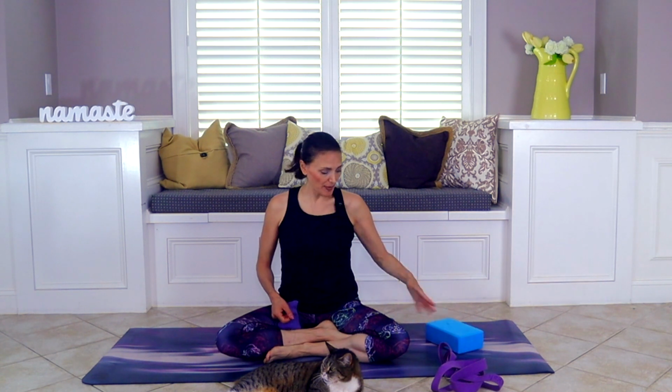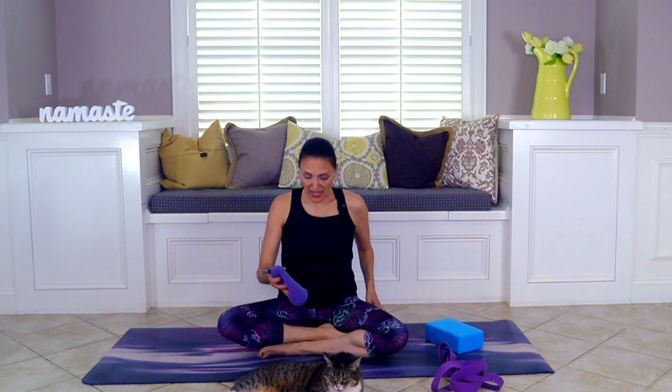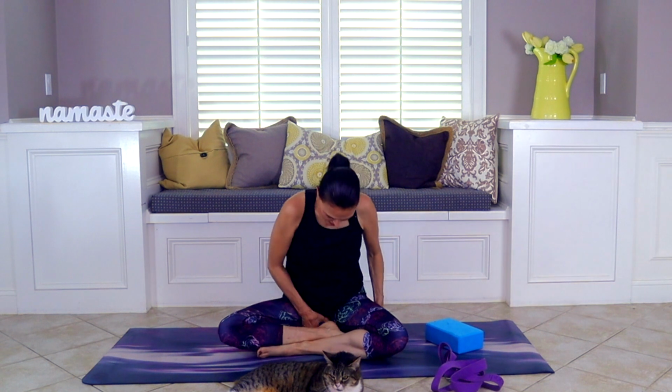Now, if this is tight in your hips, then you can also sit on the block. Okay. So I want your hips just a little bit lifted, and then grab that eye pillow, put it between your butt cheeks. Okay. So we're just creating some pelvic floor awareness.